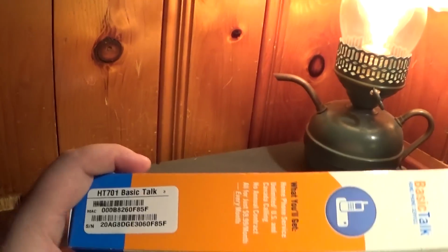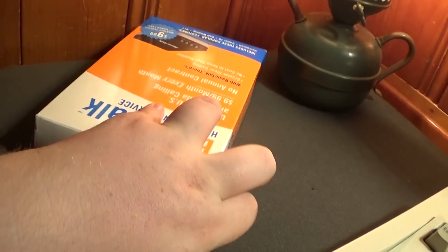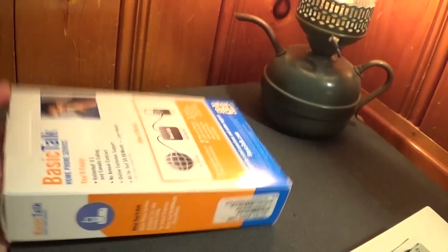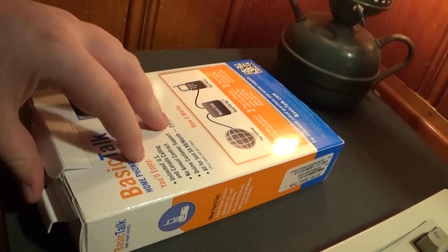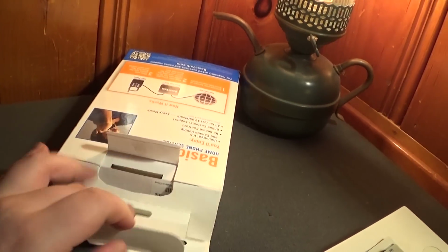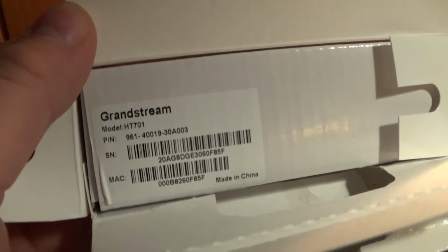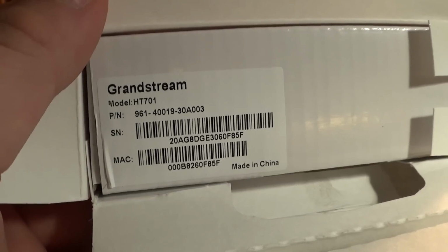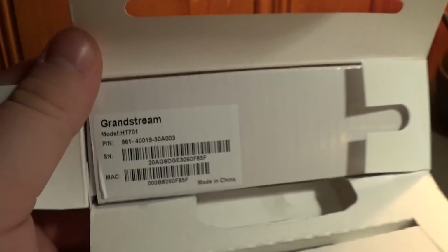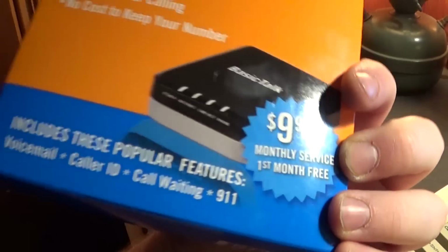So this is a rebadged Grandstream ATA device, so it can be unlocked. It's a bit arduous, but it is possible. That's one of the reasons why I decided to pick this up. I'll use their services for the free month that's included, if I can, and then continue on from there using my own service. You can see it actually says right here on the box, if I lift this flap up, Grandstream model HT701. So it's just a rebadged Grandstream analog telephone adapter with the BasicTalk branding.